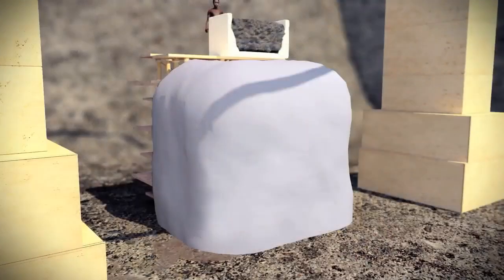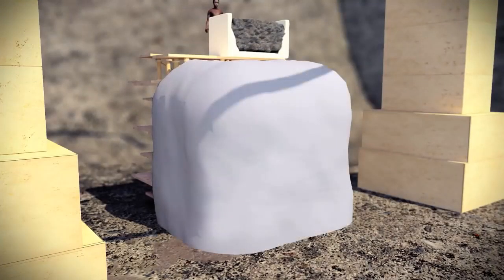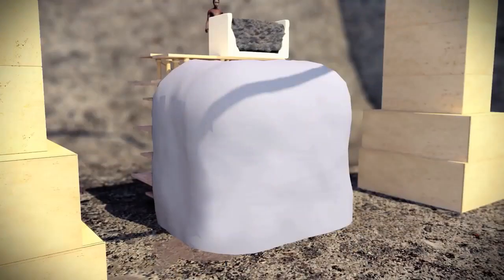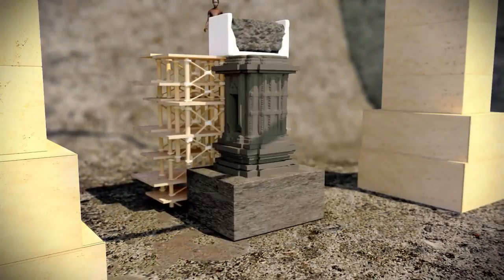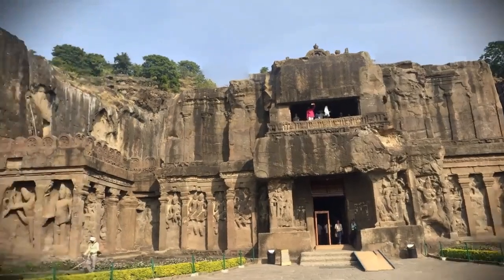For the Kailasa Temple and the Ellora Caves, the rocks were cut out with solar lenses. The temple is made in a clay mold and filled with the same basalt melted into lava. The rest of the basalt is passed into the next cave.